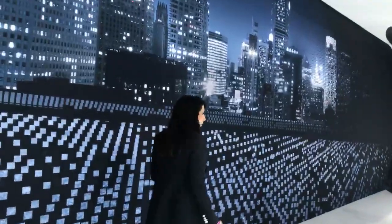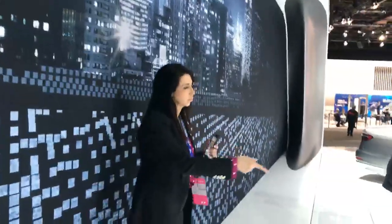Okay, let's take a look here at the back. We'll go around real quick. Let's take a look at the back of the A7.